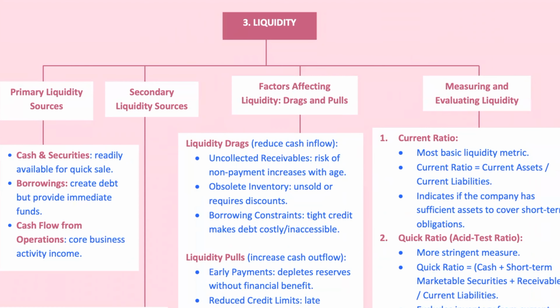So where does liquidity come from? Let's break it down into primary and secondary sources.